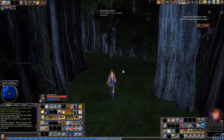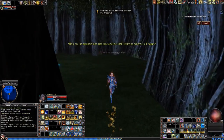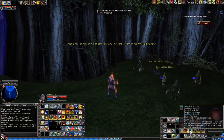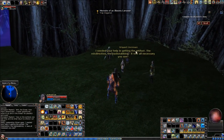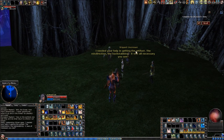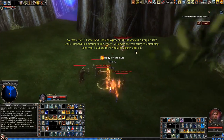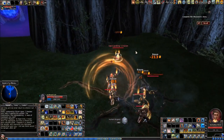This end fight needs some fire, and I think electrical resistance, maybe even cold too. Chewing up my mana. I'm gonna use Earthquake, Body of the Sun, throw some Sunburst action.